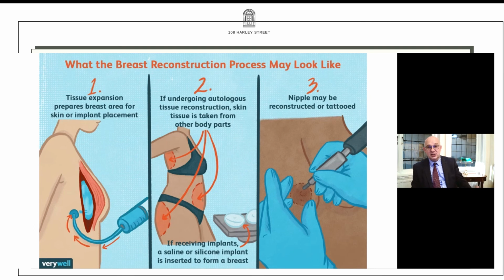But if you're particularly slim, you may not have enough fatty tissue. We may need to use muscle and fat from elsewhere. But you can use lots of areas, providing you can identify these perforating blood vessels.